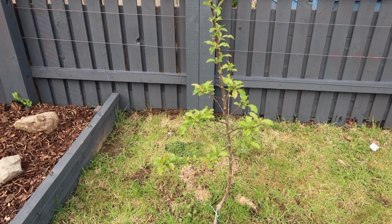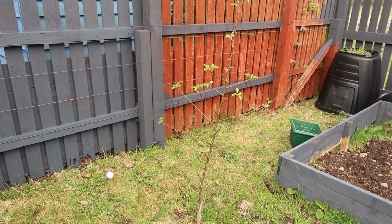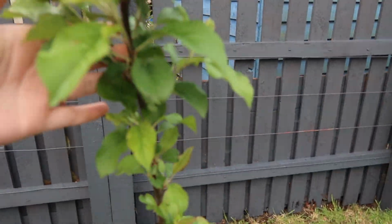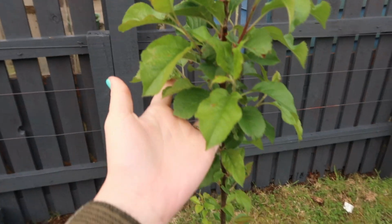And then the last but not least, we have a pear tree. Or is that the apple tree? I think that's the pear tree and that's the apple tree, or vice versa. I think that might be the apple tree. But this is all brand new growth, so she's actually doing really well.